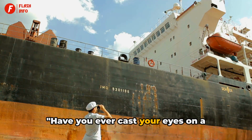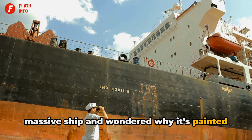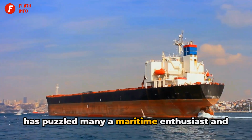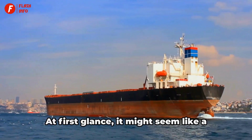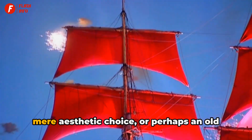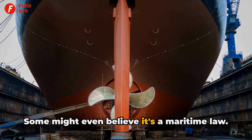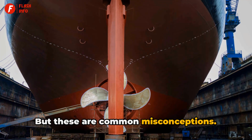Have you ever cast your eyes on a massive ship and wondered why it's painted red below the waterline? This question has puzzled many a maritime enthusiast and casual observer alike. At first glance, it might seem like a mere aesthetic choice or perhaps an old sailor's tradition. Some might even believe it's a maritime law, but these are common misconceptions.